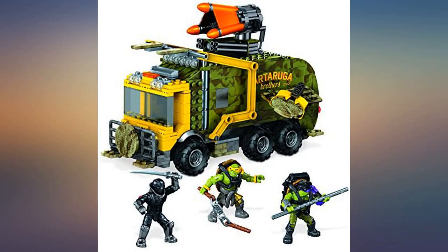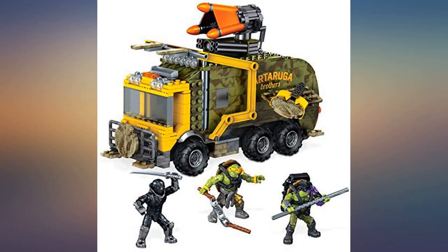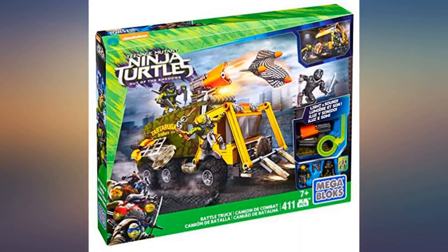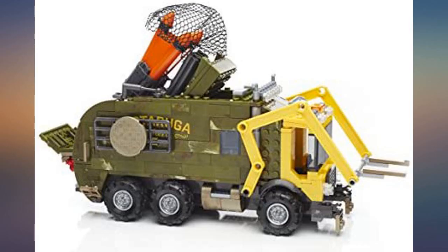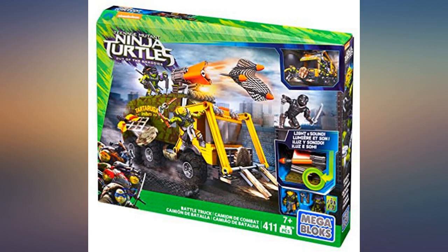Grandson thought this was very cool. It was perfect for his age, 7. He had no problem putting it together. Well made. My son loved it. Just takes so much time to put together. My 7-year-old grandson had a blast putting all the pieces together, a perfect Christmas present.